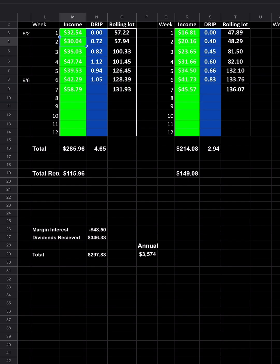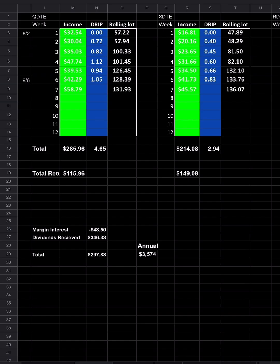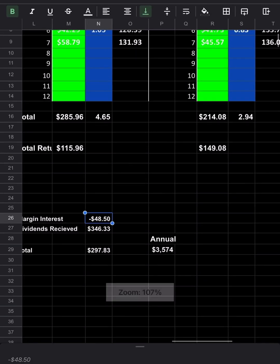I took this all the way to here, and the actual weeks that we paid margin, obviously the first week wasn't, and the one we just got paid in is in a totally different margin payment. So those are going to be reported on another day. But the total margin interest was $48.50.